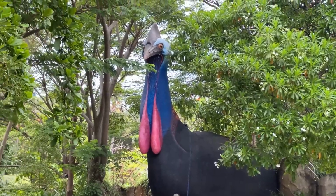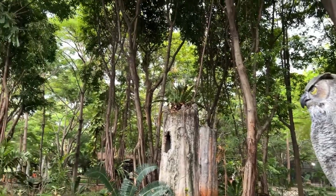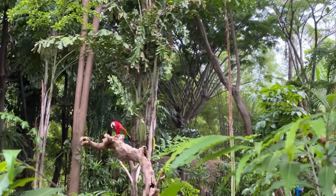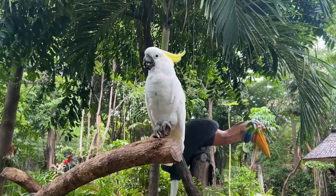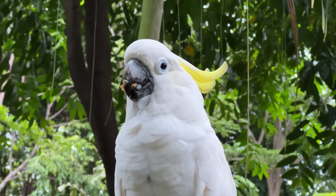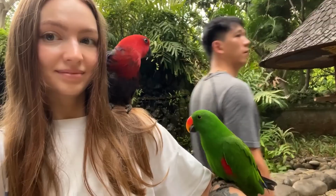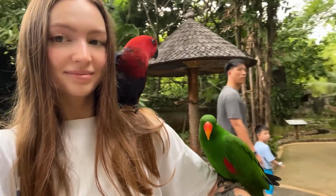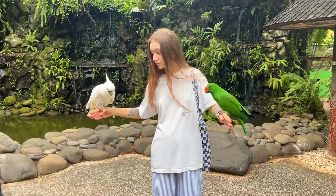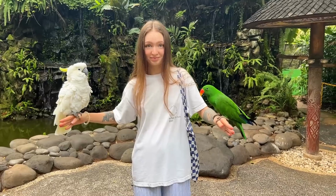But without a doubt, the highlight of the park was the birds. There was such a wild variety, from colorful parrots to exotic tropical species. The best part was that many of them could fly freely around the park, which made the whole experience feel so natural and open. I even got the chance to interact with some of the birds, and it was such a unique experience for me. For the first time in my life, I held these massive parrots, and let me tell you, they were way heavier than I expected.